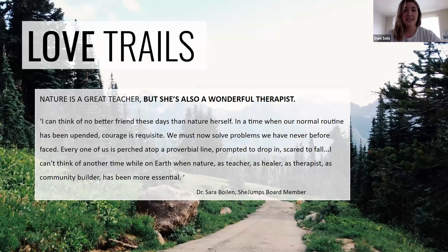Nature is a great teacher, but she's also a wonderful therapist. I love this quote actually too. This was also from one of our SheJumps board members. She says, I can think of no better friend these days than nature herself. In a time when our normal routine has been upended, courage is requisite. We must now solve problems we have never before faced. Every one of us is perched atop a proverbial line, prompted to drop in, scared to fall. I can't think of another time while on earth when nature as teacher, as healer, as therapist, as community builder has been more essential.